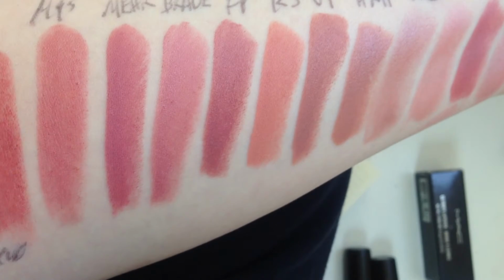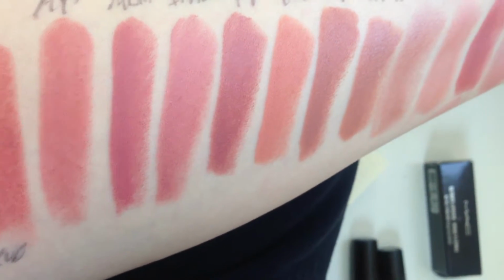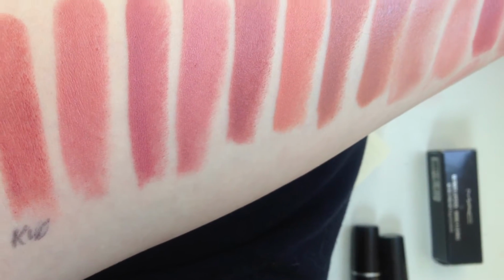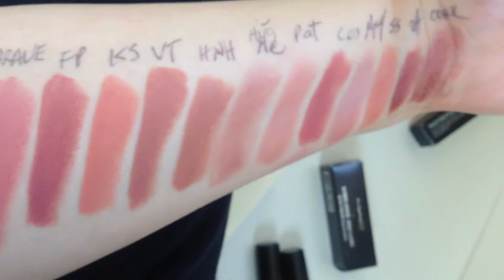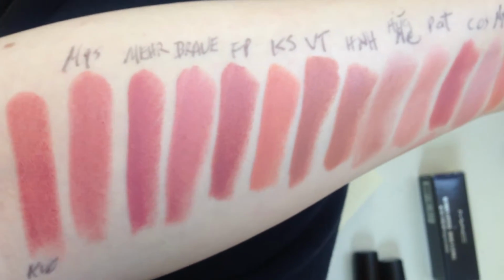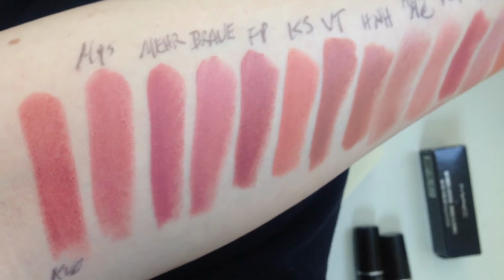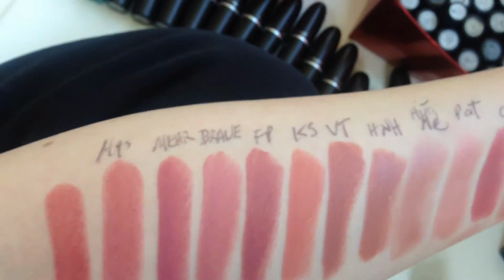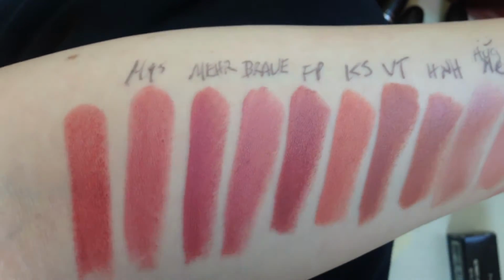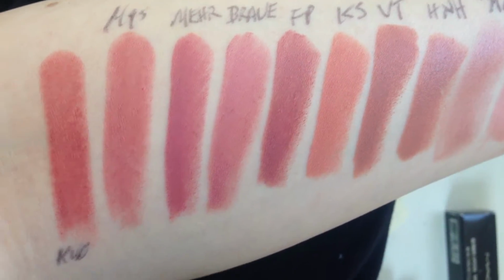I'll probably just do these videos in different color schemes, so in my opinion these are sort of neutral. I know that all the colors would be considered neutral by most people, but I don't own very many super light neutrals just because they don't look good on me and I can't pull them off. So anyway, as you can see, I have a lot of lipsticks, so I don't really need to buy colors that I can't wear.